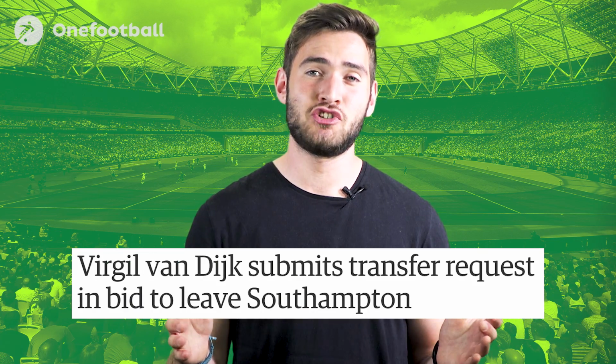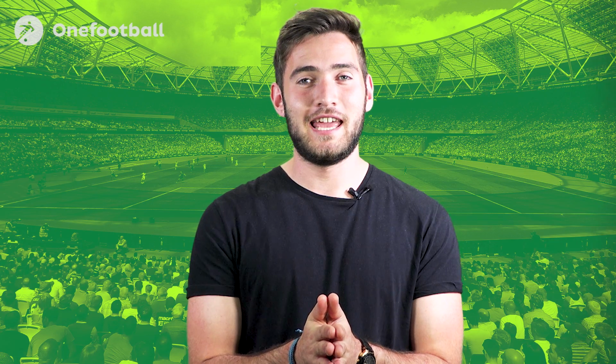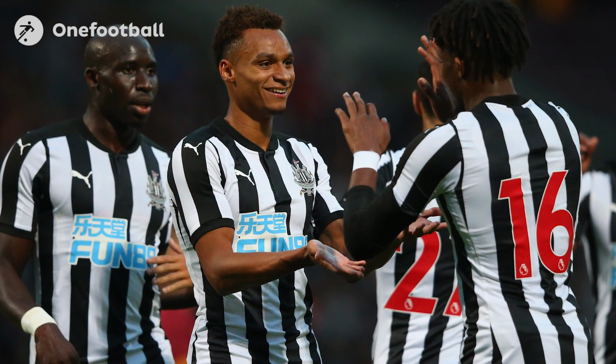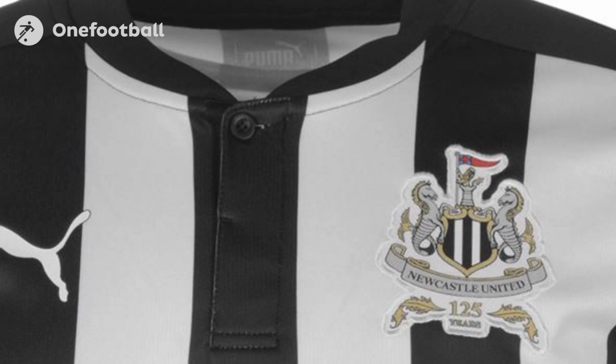However, it seems star man Virgil van Dijk won't be wearing the kit this season after handing in a transfer request over the weekend. They're back in the big league and hoping for some big league wins. Newcastle are celebrating their 125th anniversary this season, and we must say the club's new crest looks pretty cool.